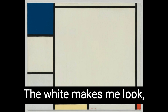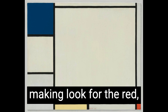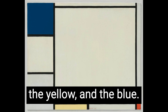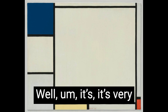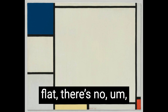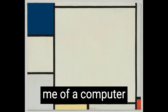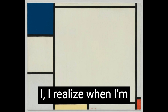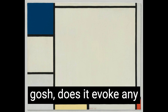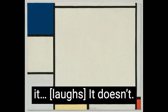The white makes me look, even though most of it is white with black lines, it's making me look for the red, the yellow, and the blue. Well, it's very flat. There's no gradients of colors. It actually kind of reminds me of a computer monitor a little bit. I realize when I'm describing it, I think, oh gosh, does it evoke any picture? And I think it doesn't.